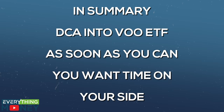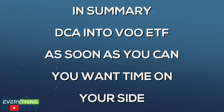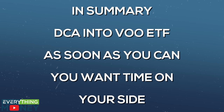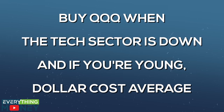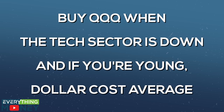So in summary, buy VOO month in, month out using a dollar cost average strategy and start it as soon as you can. You want time on your side. Buy QQQ when the tech sector is down. And if you're young, dollar cost average into it at those low prices. And as it continues to rise, just keep doing it. I don't recommend starting on QQQ now based on where valuations are for tech.